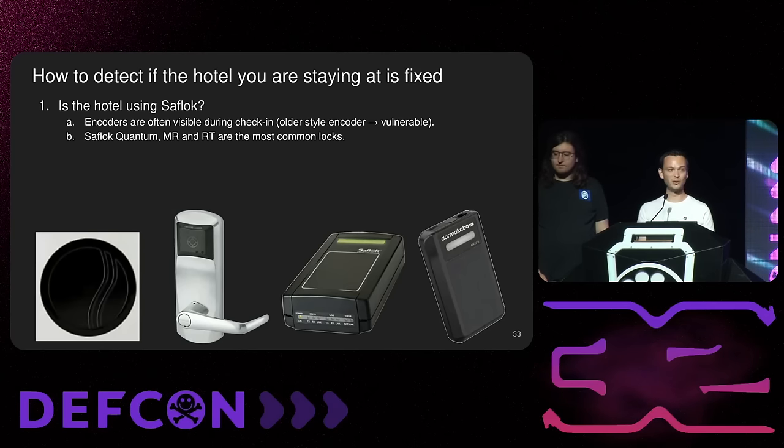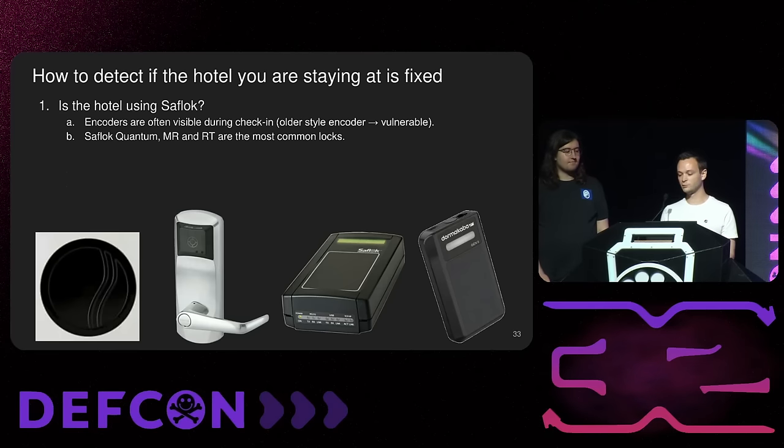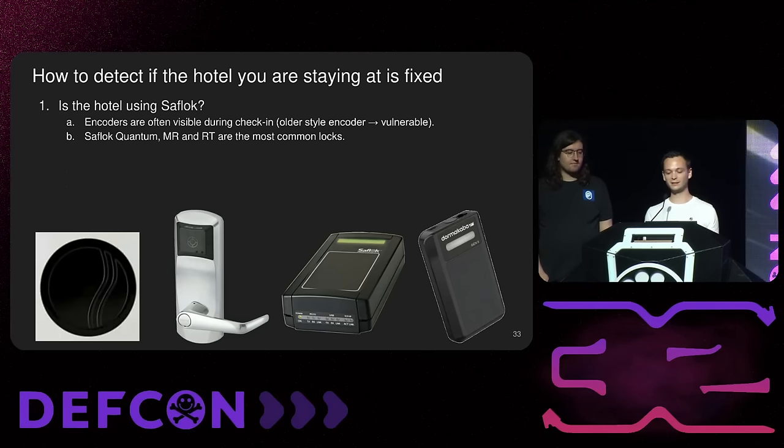So I guess most of the people in this room are staying at a hotel this week. So how can you tell if the hotel you're staying at is using Saflok and if it's fixed or not? It's relatively easy to see if a hotel is using Saflok. Typically, you can only tell when you're checking in. If you look over the counter, you can see the encoders. So we have two pictures of encoders on the slide here. The leftmost one is an old encoder. It's thicker, it's bigger. And the one on the right is a new one.